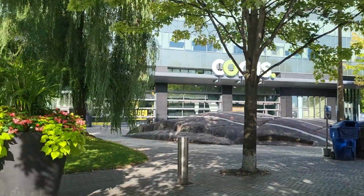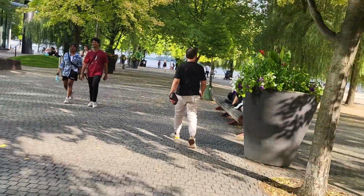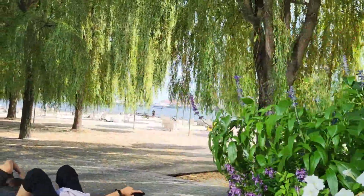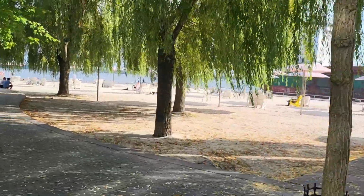So that's the Course building right there, and 102.1 The Edge. So the Course building is like this huge entertainment conglomerate. Didn't even know. More Sugar Beach. See, it's not very busy.